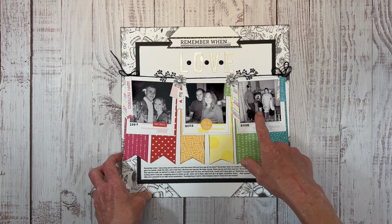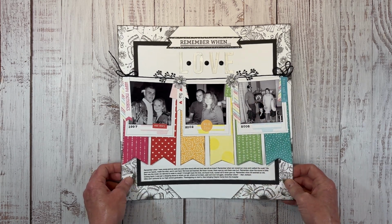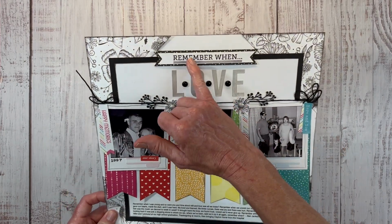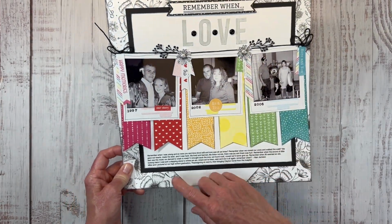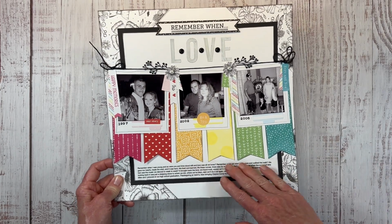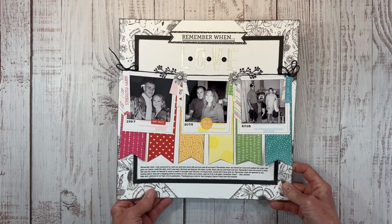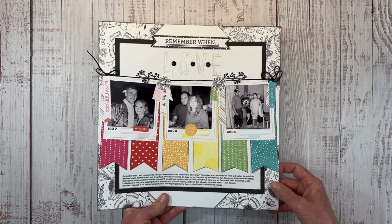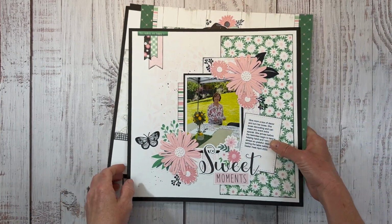Well, we've got 2 kids by then, but it was just kind of cool to see it in a timeline, and I thought this was perfect because it says remember when. And then I used the Alan Jackson song Remember When to kind of work into the journaling. So I thought that this was kind of just a neat way to tell the story in a timeline form. Just a few more here.